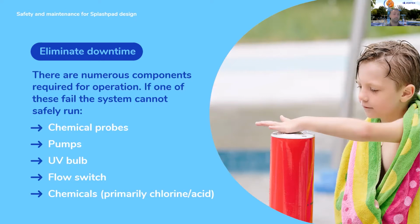If a flow switch fails, the system will turn off the pumps to protect the equipment. We don't want our pumps running without a flow switch. This has the possibility of compounding a problem and destroying your pumps as well. So smaller items like flow switches or spare chemicals are inexpensive and should be kept on hand to avoid downtime. I totally recommend ordering extras, especially if you're in year one and haven't had your ribbon cutting ceremony yet. Have as many of these inexpensive little parts and pieces on hand, so you're not having to wait for those to be delivered.